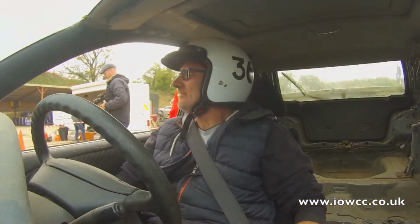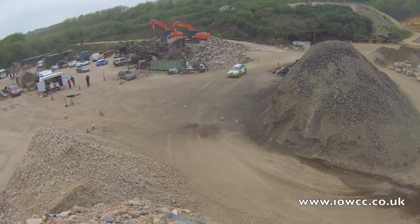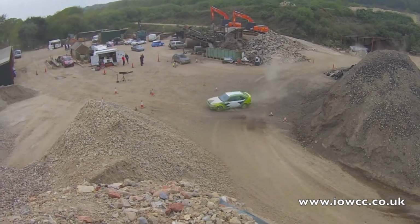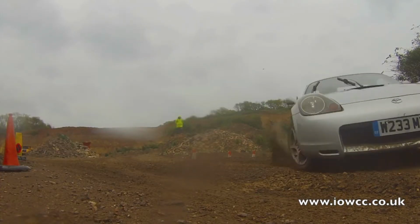The day started sunny and dry, and with this the surface was dusty and loose. Usually in round 1 most people take it easy to learn the course and get a feel for the track. However, some drivers are quick out of the box.